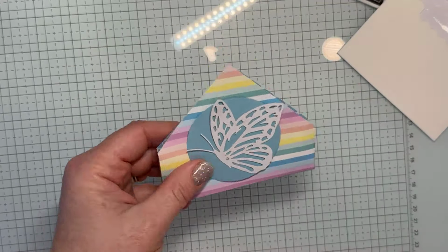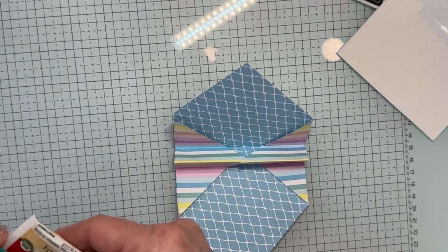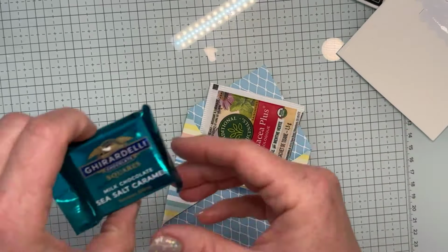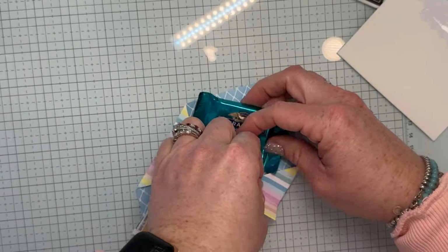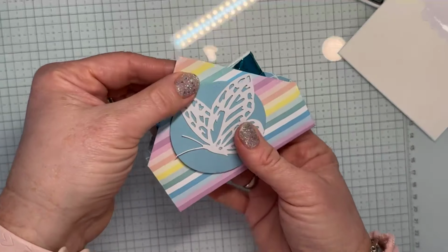Now let me show you what you can do with this little pocket. They're just the right size for things like tea, so we can stick our tea inside, or Ghirardelli chocolate, something I enjoyed immensely when I was in the parks. So you can just fold up these little care packages just like that.